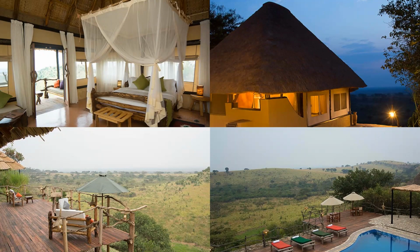But I agree with Tad. This is very much a mid-range property. They've just redone the decking on the pool, and in both of those lower photos the decking's been redone, and the rooms are perfectly fine. The bathrooms are a little weird, and they've always been weird, but it's a fractional cost compared to the Volcanoes property.